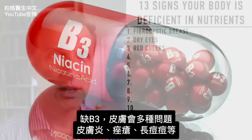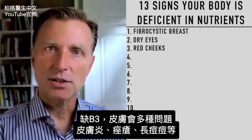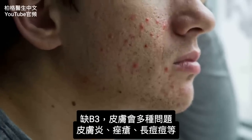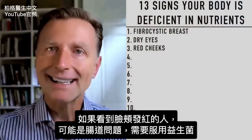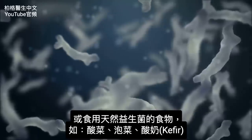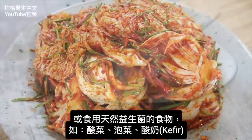If you're deficient in B3, you're going to get all sorts of skin problems, from dermatitis to all inflammatory conditions in the skin, acne, all sorts of things. But if you see someone with red cheeks, suspect that there's something going on with their gut and they need to take a good probiotic or consume foods that have the naturally occurring microbes like sauerkraut, kimchi, or even kefir.